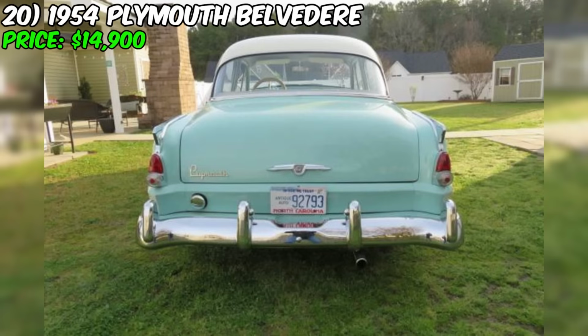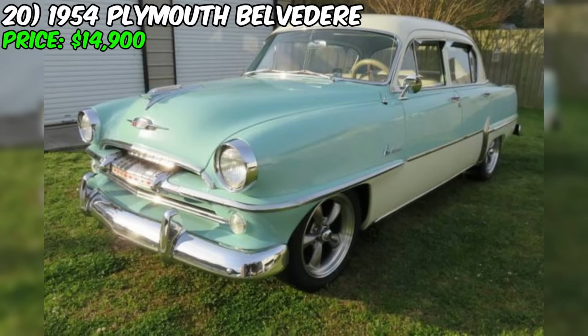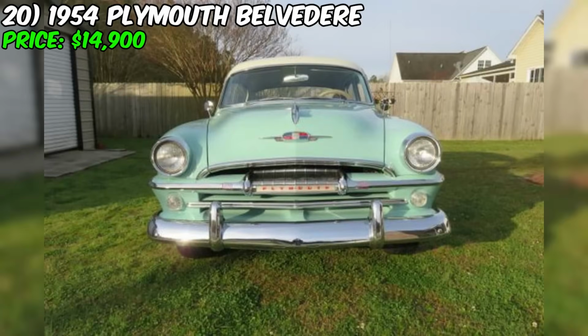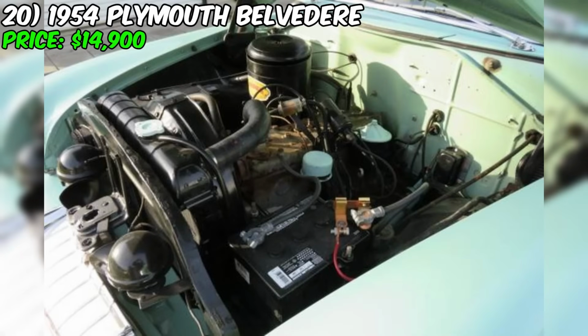One of the most striking features of this 1954 Plymouth Belvedere is its beautiful body, which the seller notes is completely free of rust. The car's exterior is adorned with an abundance of chrome, all of which is said to be in excellent condition. The combination of the pristine body and the gleaming chrome makes for a truly stunning visual presence. The seller suggests that this classic Plymouth would be an excellent choice for collectors who appreciate the beauty and nostalgia of vintage automobiles.